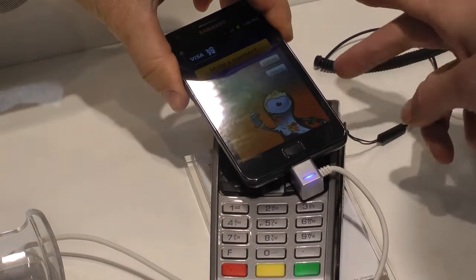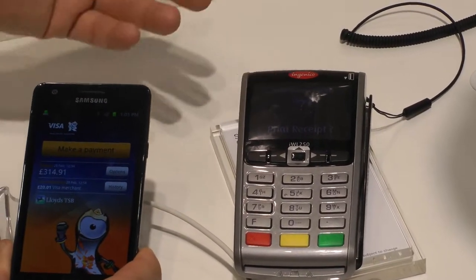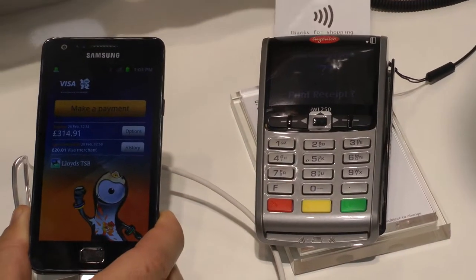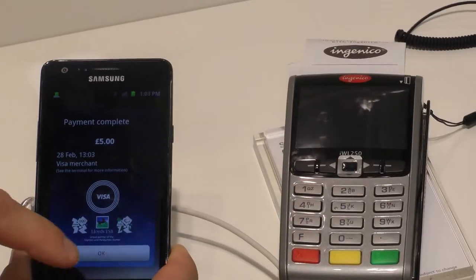Yeah, so this is actually what we will see in stores, this unit here. Exactly. This is approved offline because it is a low value transaction. I can print the receipt here as well, and then the receipt comes out. And on the phone screen, you see that you made a £5 transaction.